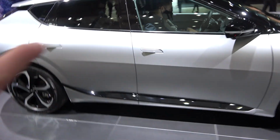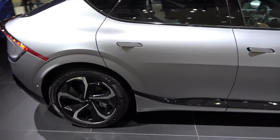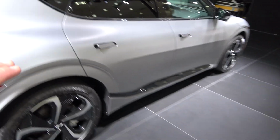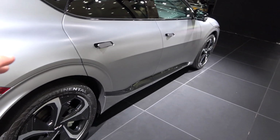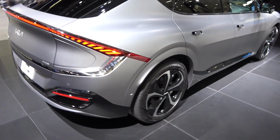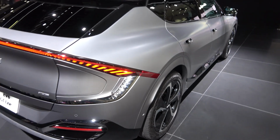It's got those sort of flush handles, so while Hyundai is copying Tesla's front fascia, it looks like Kia is copying their functionality with the door handles, which I'm not a huge fan of.